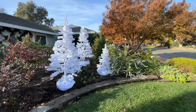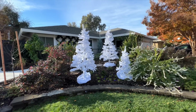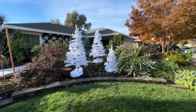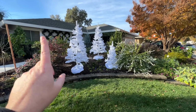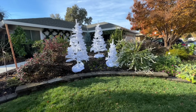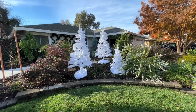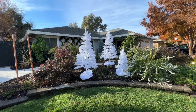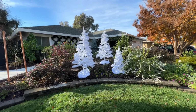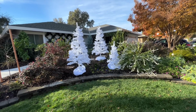Over here, you can see our Christmas decoration. I can't believe how much these white trees pop. Like, you can see them driving down the street. I think it's really cool. They do have lights on them. I want to get some of those solar uplights. I think I still have some of those in my garage somewhere. So I think that would be so pretty. So this is like a really easy Christmas decoration to take up a lot of space. We got these at Walmart, and they were not expensive at all.